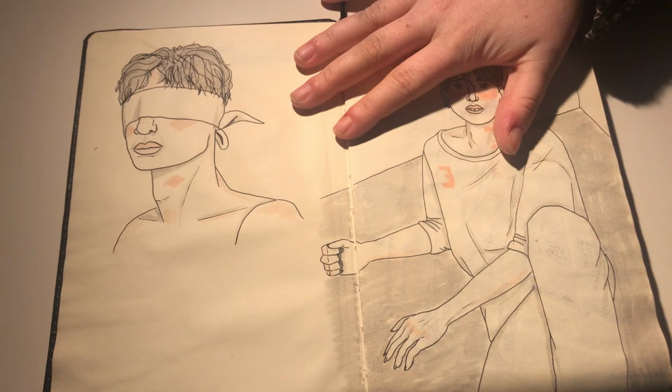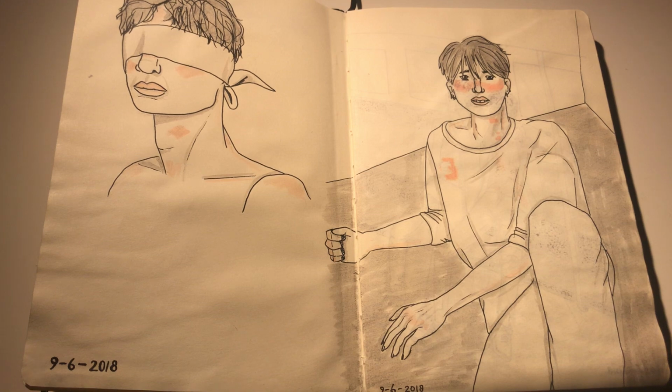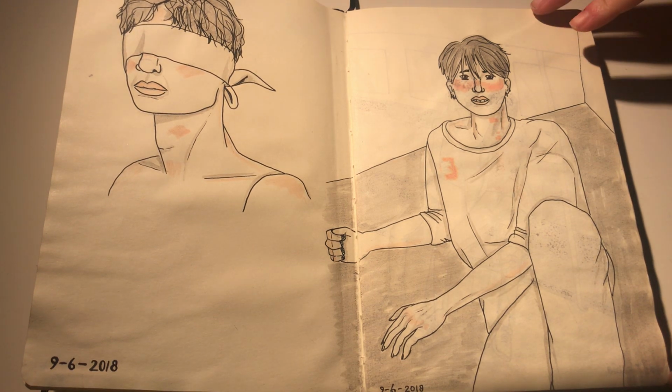Yeah, I had the urge to date every single page, which I stopped doing in my current sketchbook, and I commented on a lot of my own art. Some of them are really funny, some are kind of sad. We'll get to that when we get there.